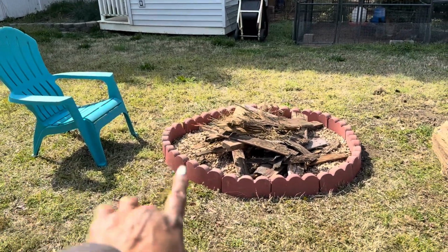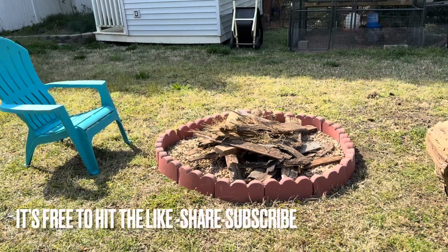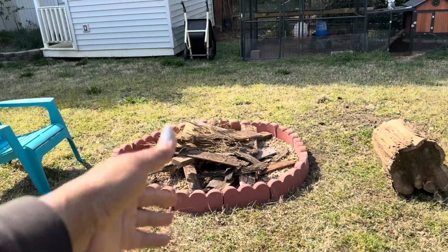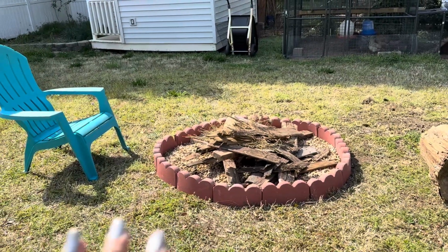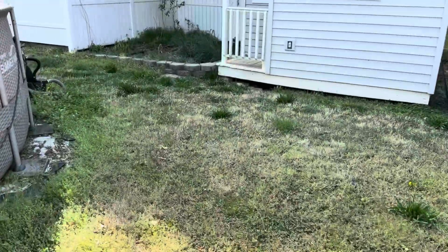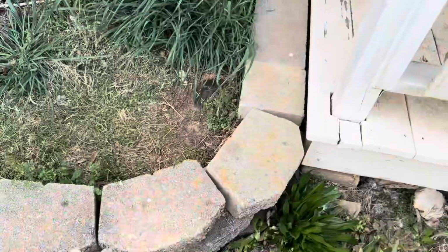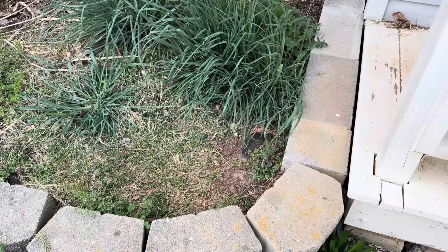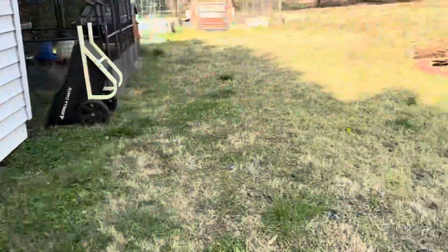But anyway, this is what I did. This is all I could afford, was these blocks right here, which are really decorative blocks. I could do a flower bed here and put soil in it. You see what I'm saying? But the ones that I wanted or thought about doing were these here, $2 and something. Those were $1.98. These are almost $3. So I would have to use all of these right here, and I couldn't do it.